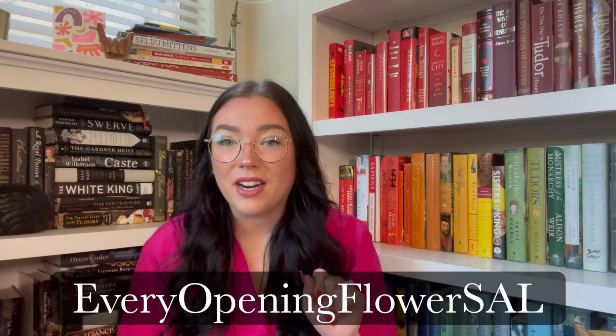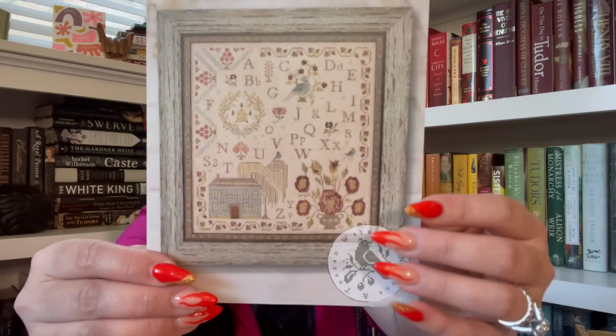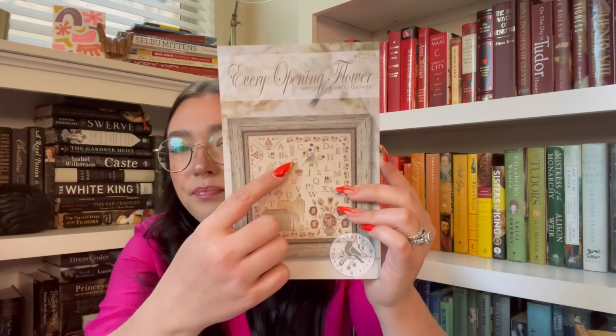I'm just gonna start with the project that I'm working on currently, and this is actually a SAL. I'm gonna go ahead and put the hashtag on the screen here. I believe it's Every Opening Flower SAL, and it is Every Opening Flower by Brenda Gervais. It's a beautiful pattern. I absolutely love this pattern. It's stunning. I snagged it as soon as it was released. I love a good willow tree and I love a good house, okay? I'm honestly not even the biggest fan of stitching houses, but the way they look when they're stitched up is so fun. I am copying Bridget with this one in the fact that the B and the M, which are my initials, Megan Babauta, I will be stitching in this blue color.